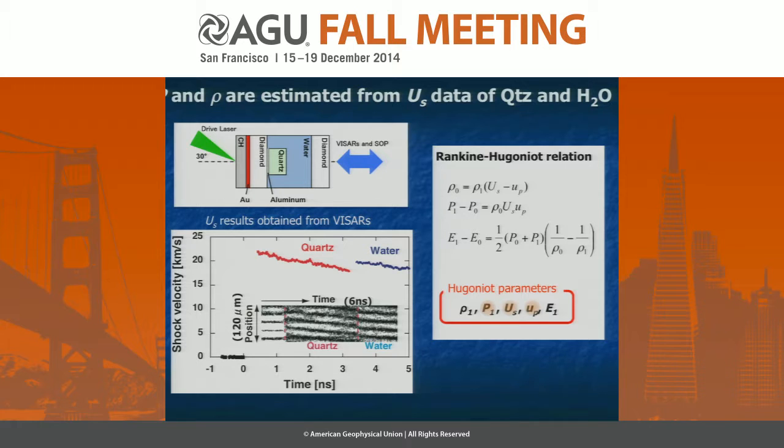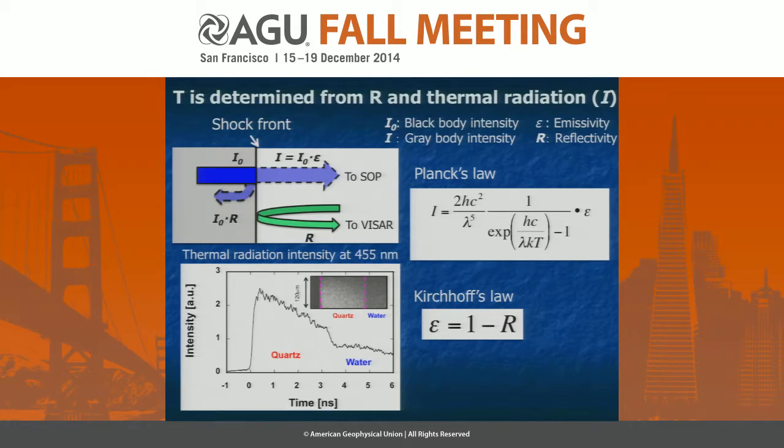We can determine the Hugoniot parameter via the Rankine-Hugoniot relation and impedance mismatching analysis. And I will show how to determine the temperature. SOP measures the thermal radiation intensity at 455 nanometers, and the reflectivity was measured by VISAR at 532 nanometers. By assuming that the emissivity varies only slightly as a function of wavelength in this spectral range, we can determine the temperature via Planck's law and Kirchhoff's law.